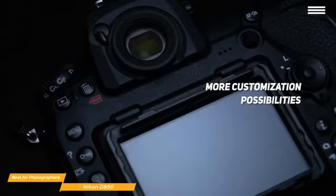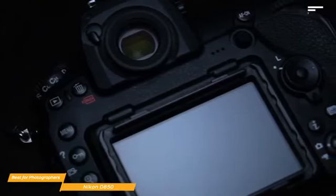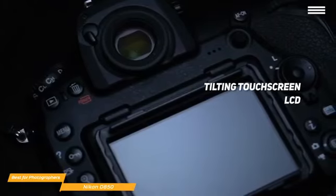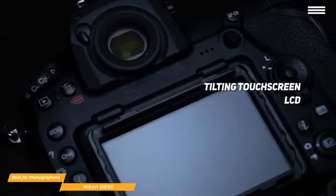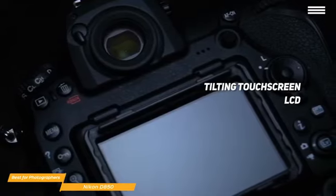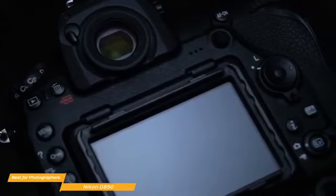The viewfinder has a 0.75 times magnification factor, giving you a good view of your subject matter. The tilting touchscreen LCD lets you take low-angle shots with greater ease and is easy to see, even in broad daylight. And the large surface area means you can easily select menu options, navigate through your photos, take photos, and focus the camera, and even has a virtual horizon.